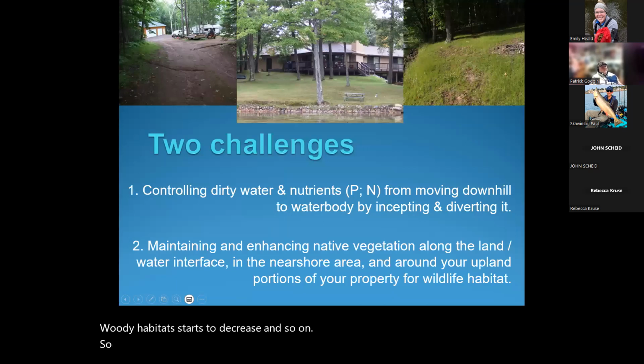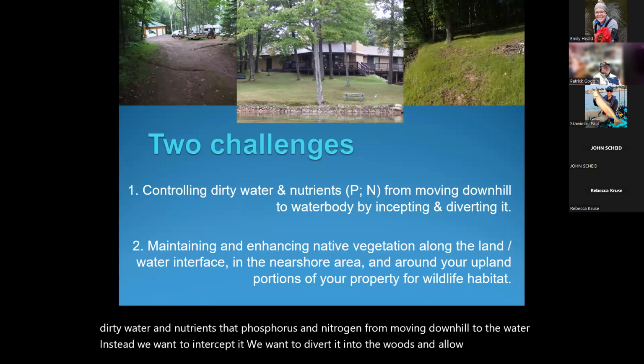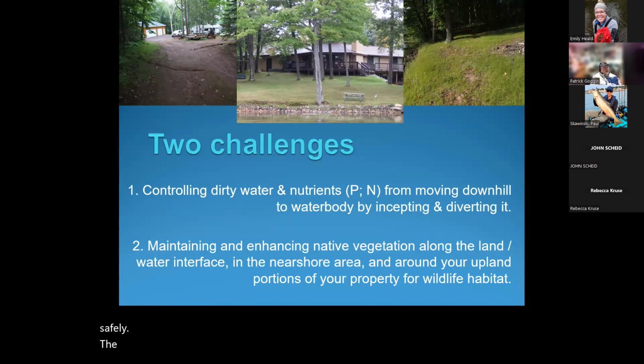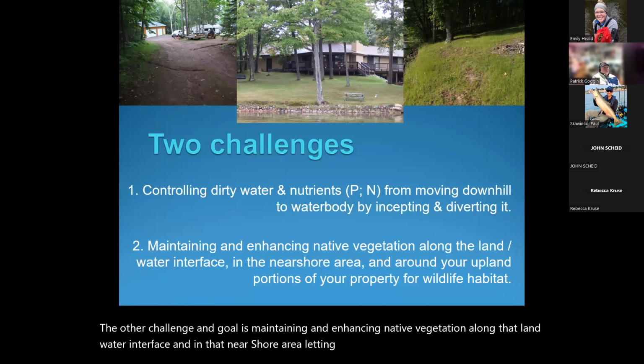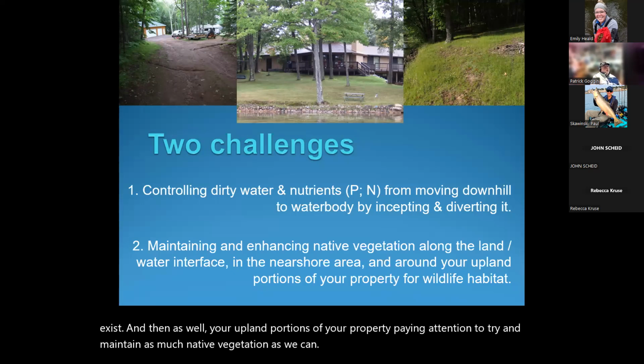So the challenges we have related to this development pressure on lakes is controlling dirty water and nutrients, that phosphorus and nitrogen, from moving downhill to the water. Instead, we want to intercept it. We want to divert it into the woods and allow it to infiltrate safely. The other challenge and goal is maintaining and enhancing native vegetation along that land-water interface. And in that near shore area, letting those bulrushes or other native plants exist. And then as well, your upland portions of your property, paying attention to try and maintain as much native vegetation as we can to support wildlife.